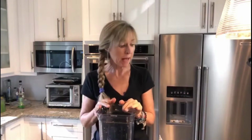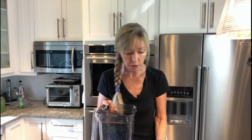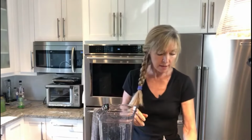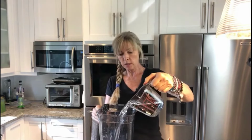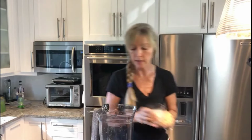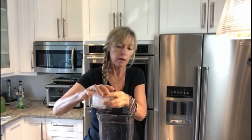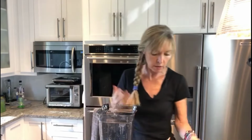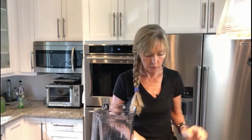The next recipe I want to share with you with the Starfruit is a Starfruit Smoothie. We're going to do Starfruit with, put in 8 ounces of water right now. 8 ounces, I'm going to add a little bit of ice. You know, I have other recipes for Starfruit, but they involve salads, and you don't need me to show you how to slice a Starfruit for a salad.